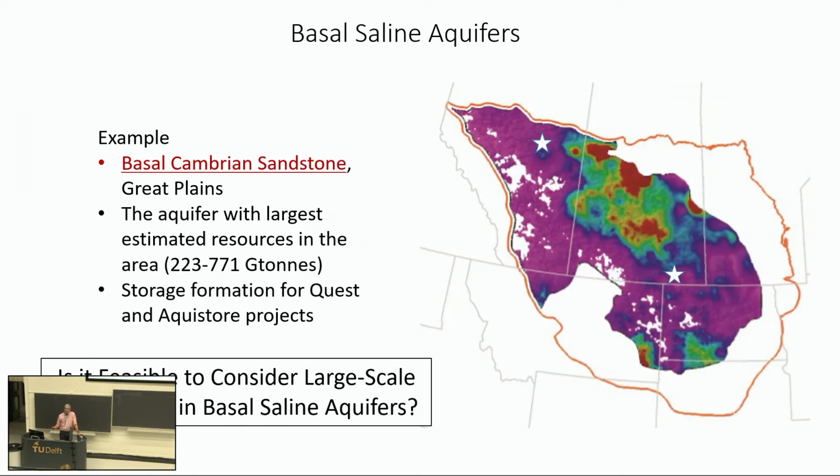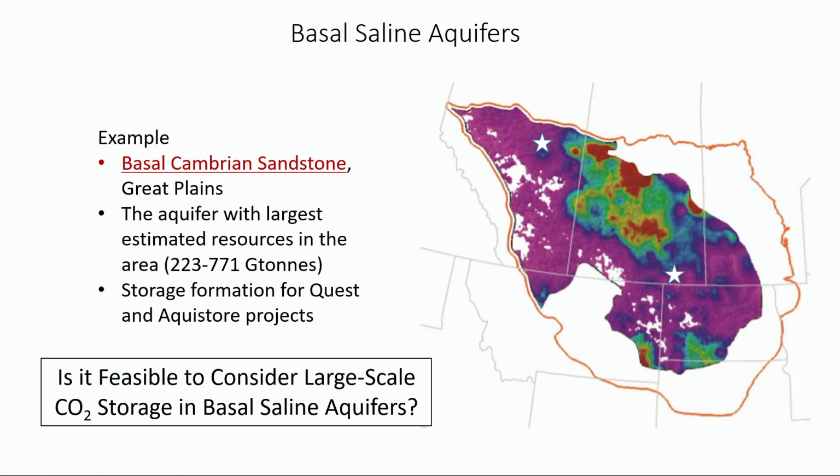And you go back to this atlas and you say, well, what are these big sedimentary saline formations that are identified that contribute so much to this presumably large capacity? And this mid-continent, you can see the border between the U.S. and Canada going right through there. So this is an enormous structure. This is Quest. This is Aquastor, another project that's going into this formation.